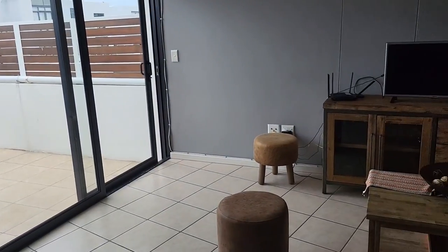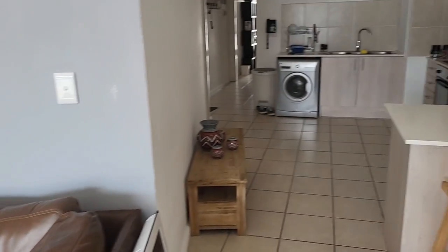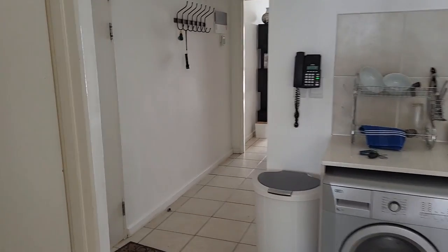I've already been in here. I forgot to video when I first got here, so it's a little bit untidy because I haven't been tidying up. I've been trying to recover from my trip. But this is the TV room and lounge area. Really nice kitchen. Really nice kitchen.